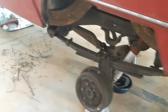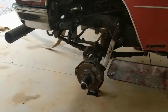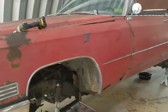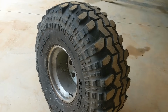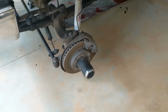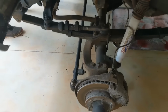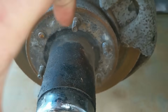Oh man, it looks anemic without those tires on it. Chevy 10 bolts, I'm sure they'll survive the abuse of a 39.5-inch tire and like a 5,000-pound car. Yeah, if I know anything, I know that we can at least cobble it together when it inevitably does break, because it will. So, we just got this thing lower to the ground where it's easier to work on and less likely to fall off the jack stands and kill us. We got one broken wheel stud, but 5 is good enough.